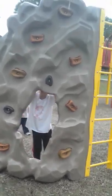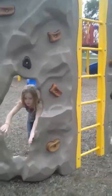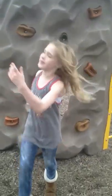Here's our rock climbing. I did this. I'm doing the rest because Garrett messed it up. So now I'm gonna rock climb to the ladder because the ladder is easy.